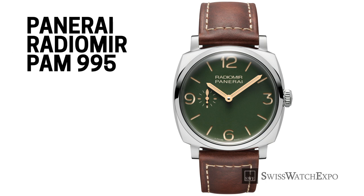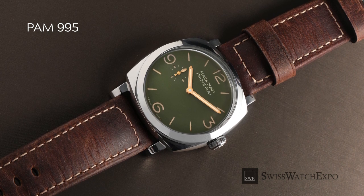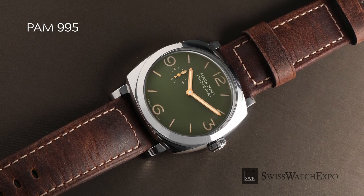Launched in 2017, the green dial Panerai Radiomir is a vintage-inspired watch done right. It was released as one of 3 green dial editions of the Radiomir, Radiomir 1940 and Luminor. The model stands out among the black and white sandwich style that the brand has become known for, but still in a wearable shade of green.